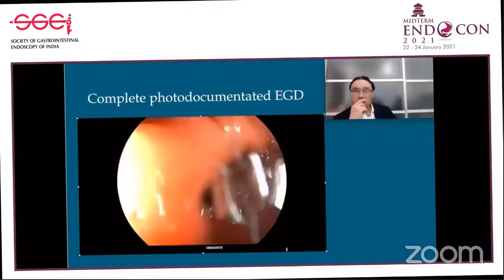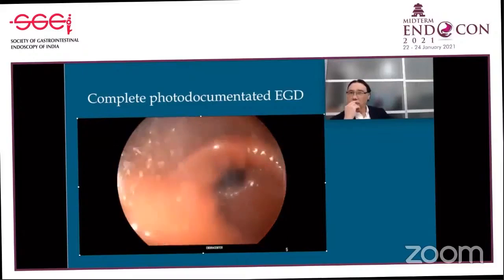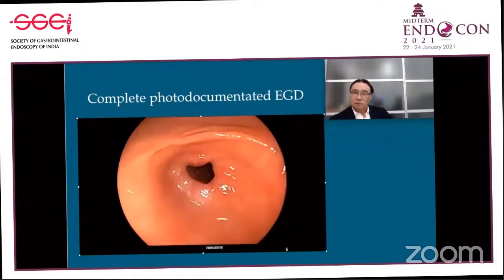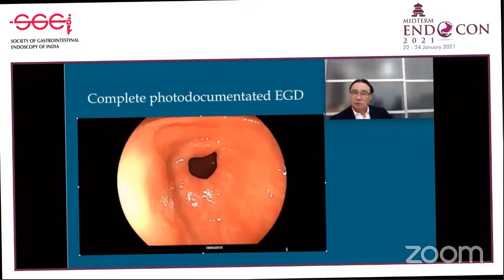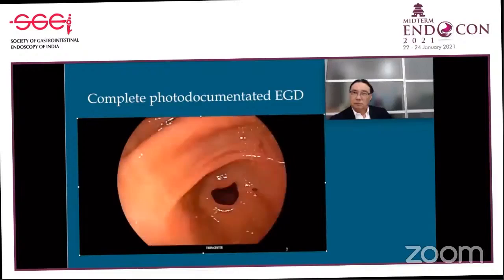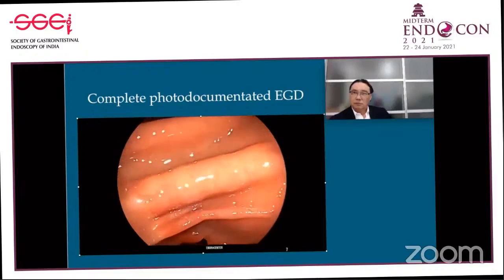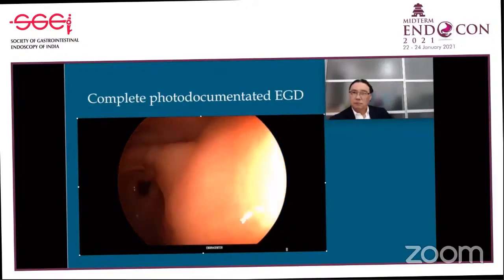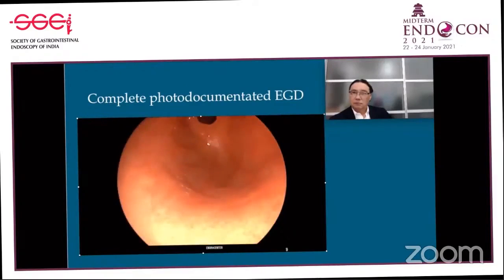In the stomach, the examination starts with the scope in direct view with a close-up image of the pyloric channel, area 6. Then, the antrum is examined clockwise, beginning at the anterior wall, area 7, the lesser curvature, area 8, the posterior wall, area 9, and the greater curvature, area 10.